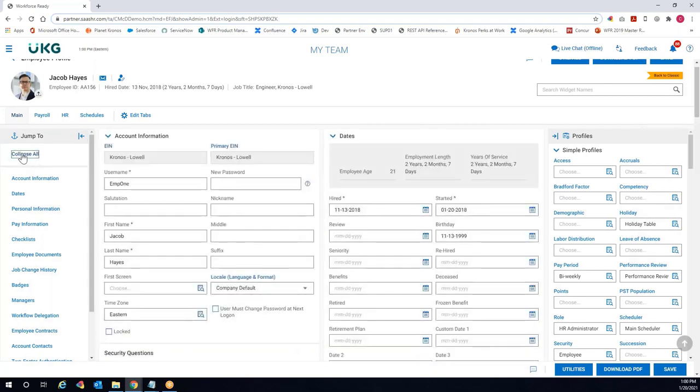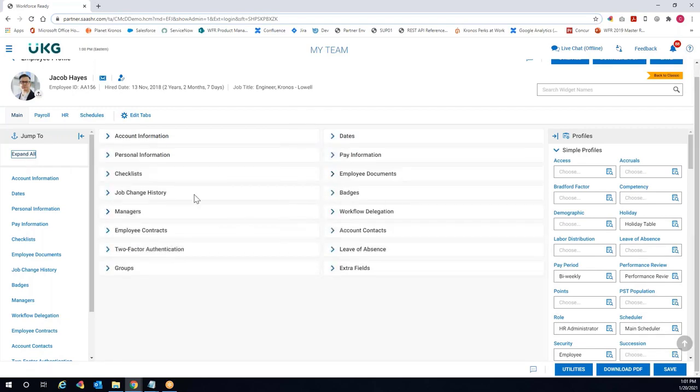So I'm going to go ahead and select that. What this does is it actually opens and expands all of the widgets that are currently available on the tab that you are on. In addition to that, you can collapse all. So now I've collapsed them all and I can see my large batch of widgets here. This is also new. You couldn't previously expand and collapse widgets in the new look profile. So that's something we added, as well as this feature to expand and collapse all if that's something you wanted to do.